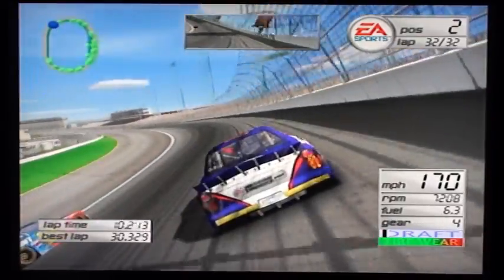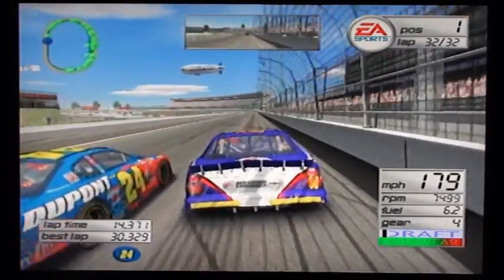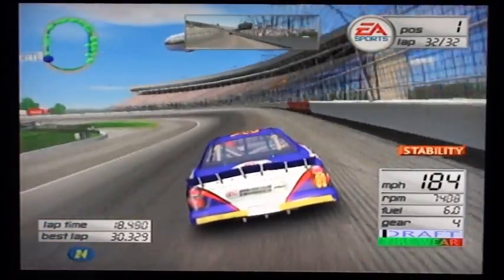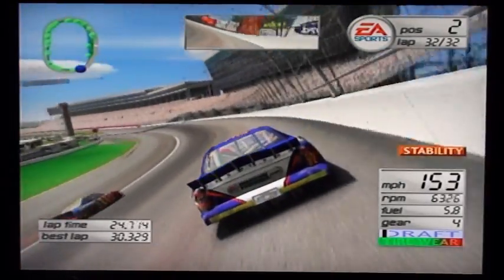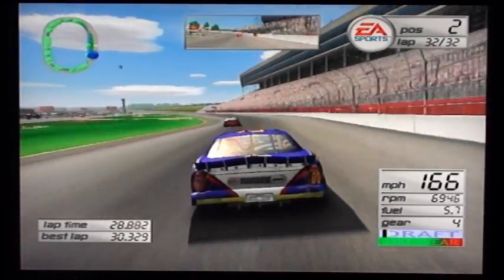Oh, tight. Oh, my goodness. Side by side, down the back straightaway. Oh, I got the good run off. If I could get a good corner in turns 3 and 4, I've got this. Oh, no. Oh, no. Oh, I'm in the wall. I'm in the wall. Oh, well, that's it. Jeff Gordon wins.